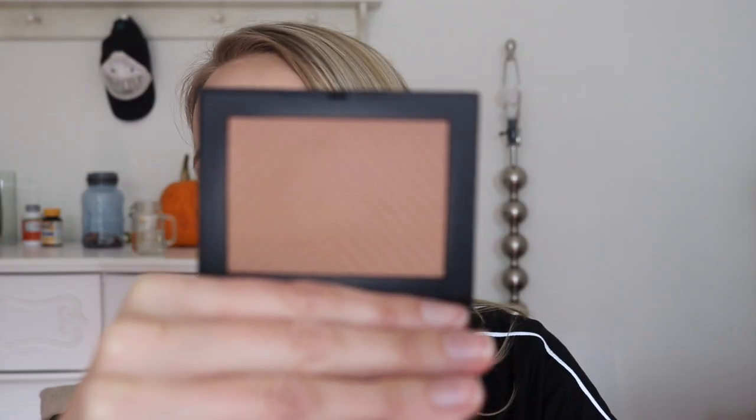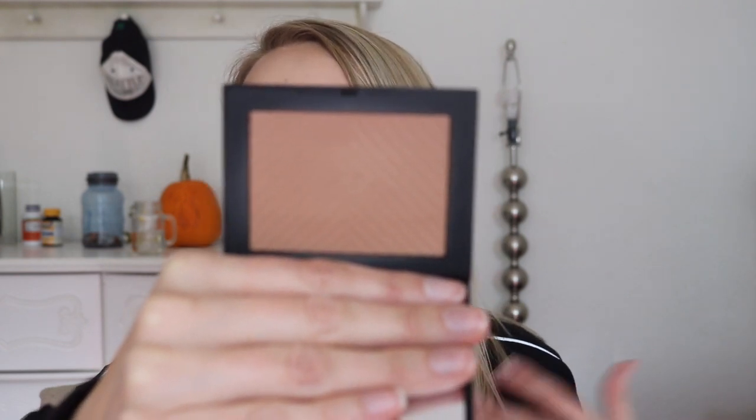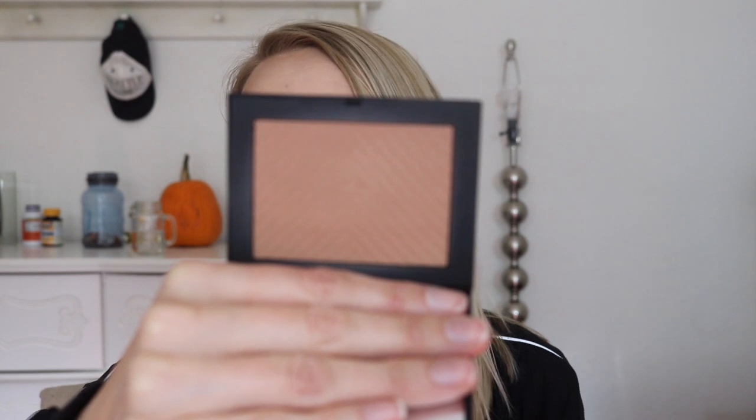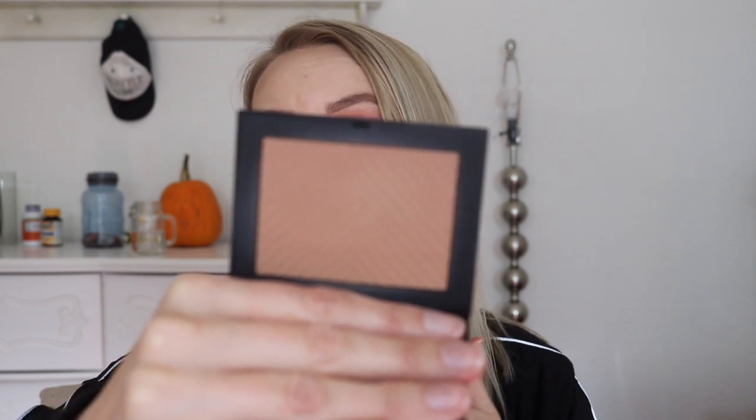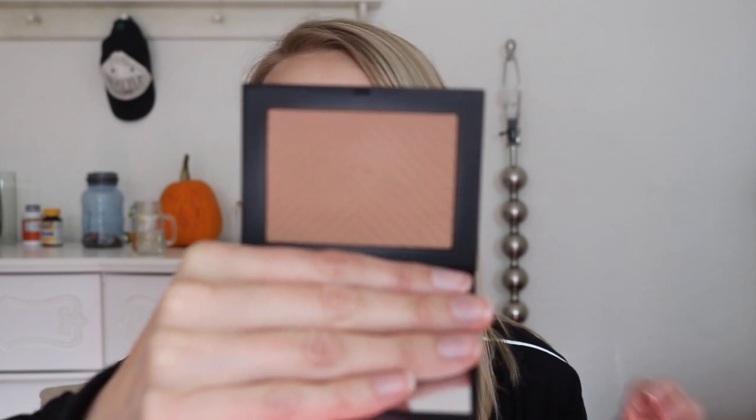It's not the original Laguna. I'll show you a close up. I will link the one that I'm talking about down below because there are two Lagunas, so it gets a little confusing. There's the original formula that is a lot more pigmented, and even though I really love that one, I can only use it in the summertime because it's just a little too dark for me during the winter.